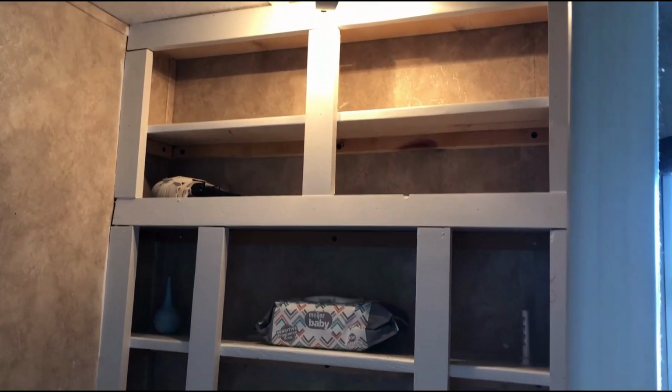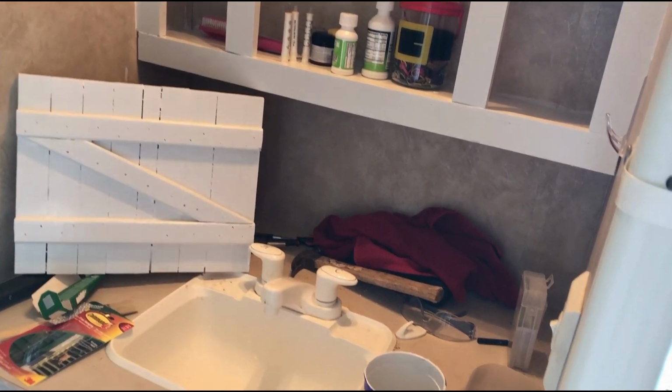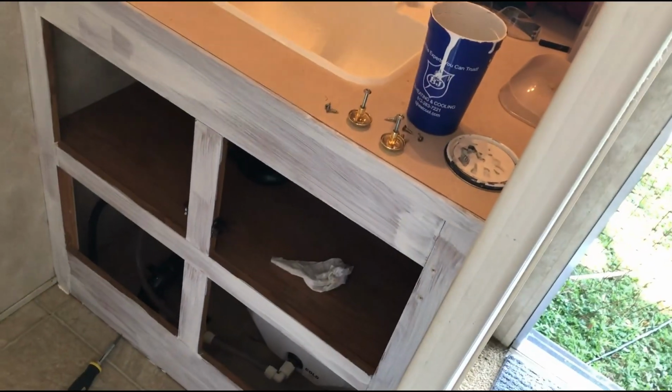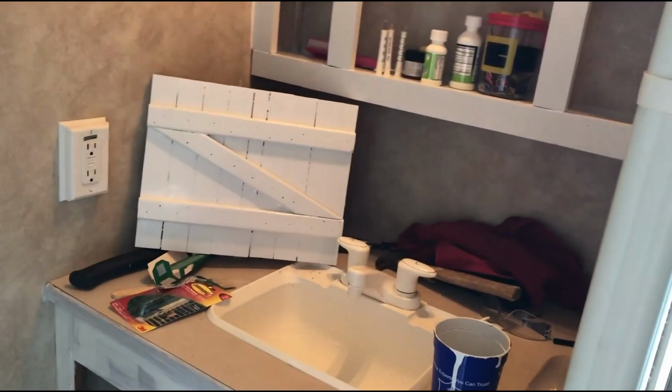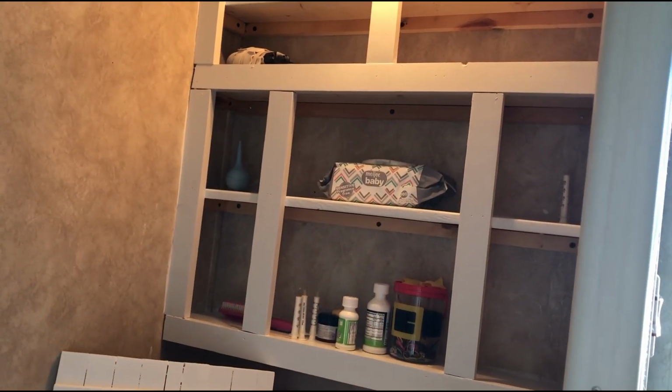So here we have our upper cabinets are just about done, and I'm painting the lowers right now. Just got primer. Here's the doors. The other ones have been painted and they are drying at the moment, so hopefully we'll be able to get it put up tonight. I'm pretty excited about that.